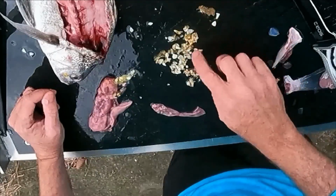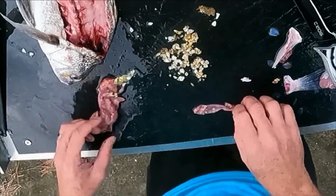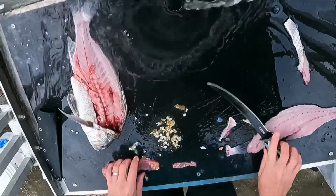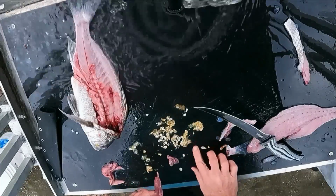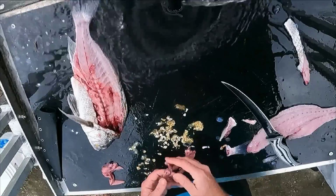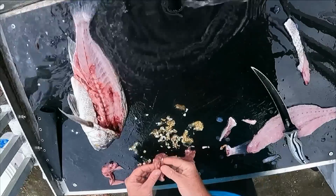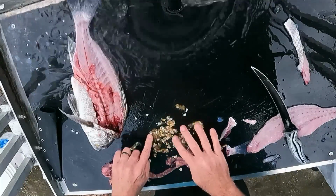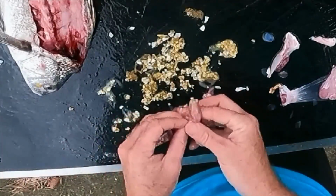You can see the shell of a crab, but all these shells, that is coquina clams. Never seen that many in a fish. Never have. Let's see what else we got. Just loaded with clams. Don't smell any acorn worms. Y'all may think this is gross, but I like doing this. Look at that. He's just been destroying coquina clams.